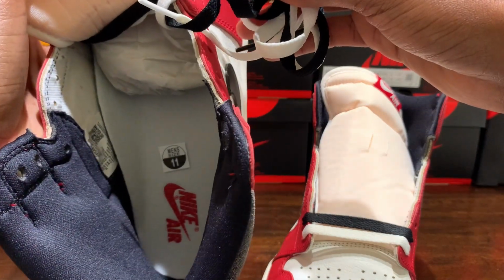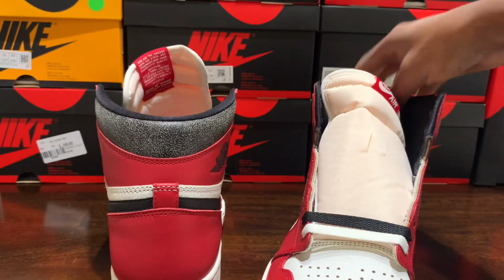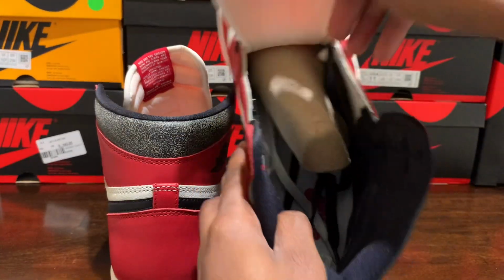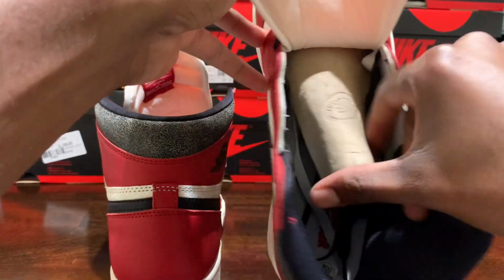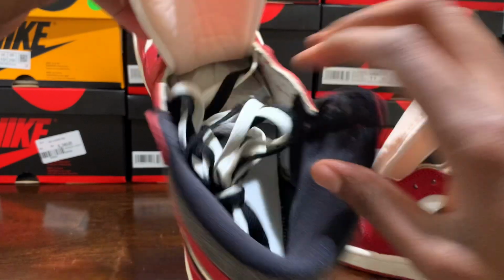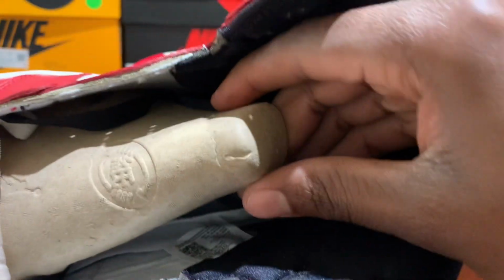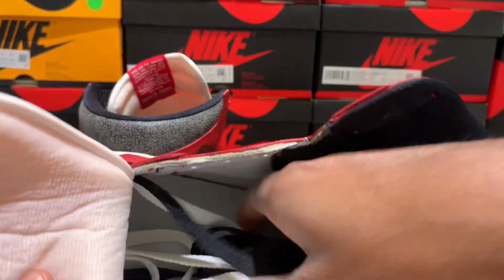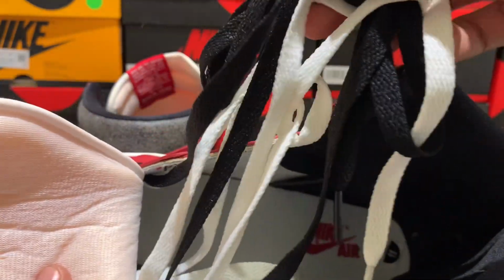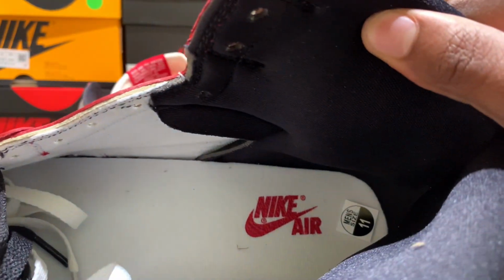Retail inside. Okay. So it looks like that on the retail. Let's come on to the replica. So we see the difference, right? We got this insert. The retail comes with paper. Okay, so that's another difference. Paper insert on the retail. We got that actual shoe tree on the replica. Okay, and the laces are not tied up, or at least not as nice as the retail version. Does come with that Nike Air and that sticker.